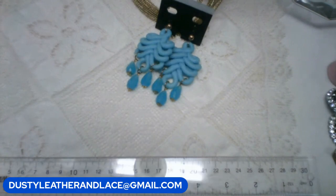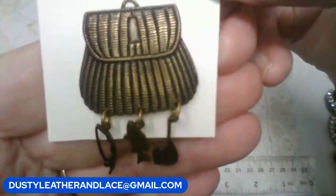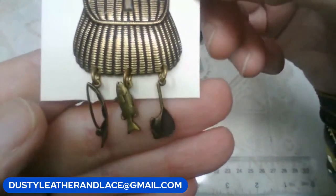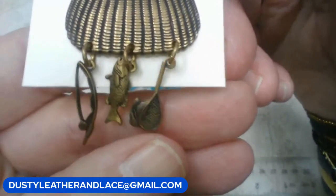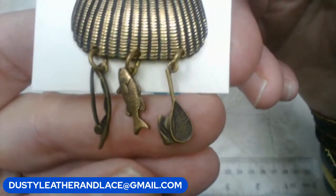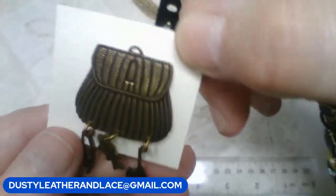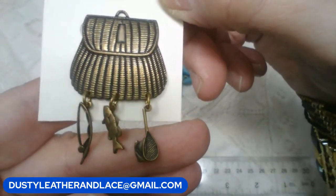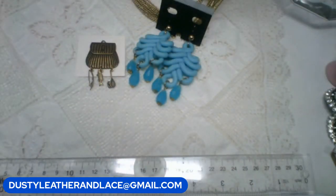Oh, I have a cute brooch here. Let's do this. Especially for people who like to fish. Look at that cute little knapsack. It's a fisher. Actually, I guess that's where you put your fish, right? Little basket. And it's got a fish hanging off of it, a fishing pole. And what is that? I'm not sure what that is. Oh, it's a net, a fishing net. Cute little brooch. And this is going to be $6, fishing basket. And that was my fifth.